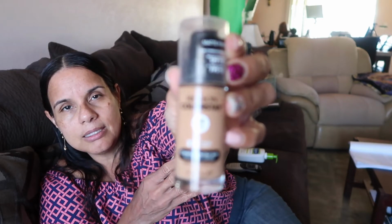Let's start first of all with foundation. This is the foundation that I use. How the girls do it, I don't know why they put their hand up to block whatever. Can you guys see this? It is Revlon ColorStay 24 Hours, 370 Toast. You guys see it? Oh, they probably put their hand like that to block light. See, that's why I don't do makeup tutorials.